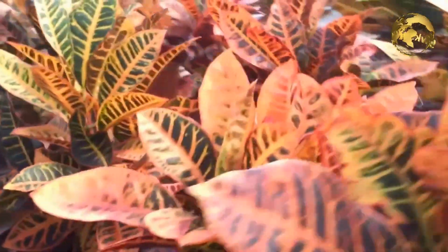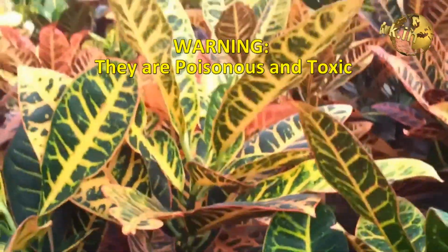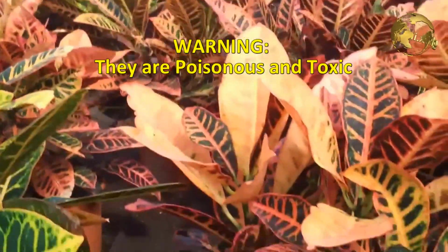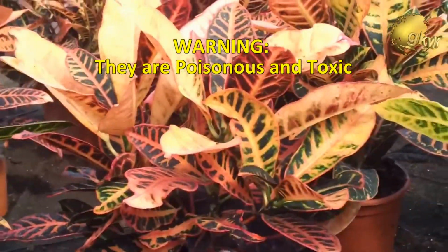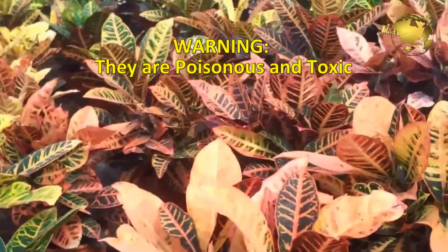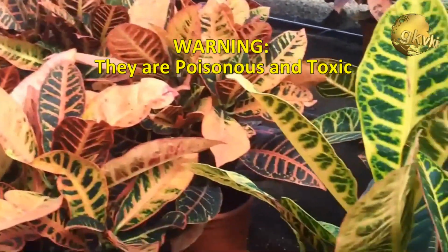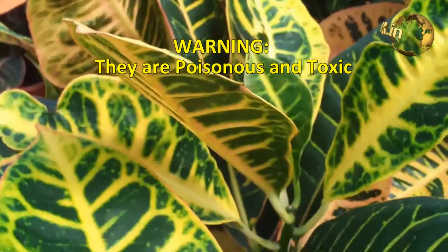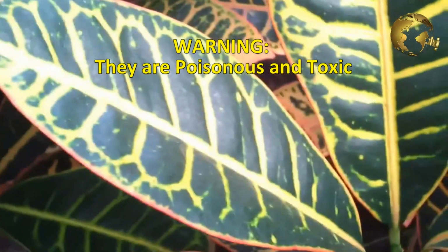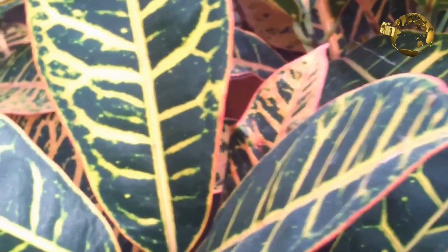Before I proceed, though the plant is attractive, it is a poisonous plant and can cause skin eczema in some people. The bark, roots, latex, and leaves are also poisonous. The plant contains an oil which is violently purgative, meaning it can cause severe diarrhea, that is, loose motions, and is suspected of being a carcinogen. Consumption of the seeds can be very fatal to children.